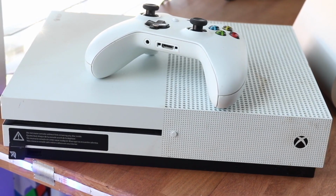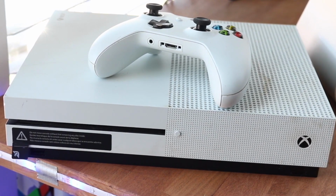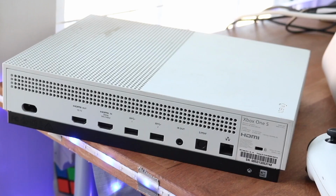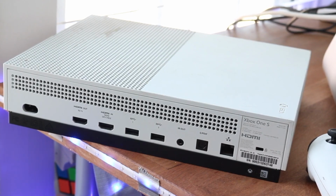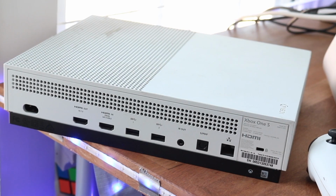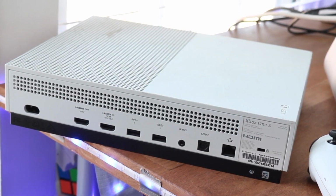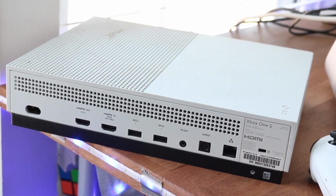So what you can do with these 2 ports is you have an HDMI in and an HDMI out. So what this console can do is, let's say you have a monitor that only supports one HDMI port. Well, what you can do, instead of getting some sort of HDMI splitter or changing your monitor, you can actually plug in another device into your Xbox One S and have it basically be like an HDMI splitter. You can basically output anything that the Xbox One S is plugged into from that HDMI output or input. It'll be displayed on the monitor.